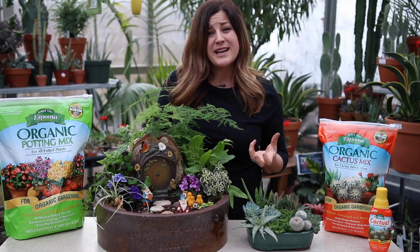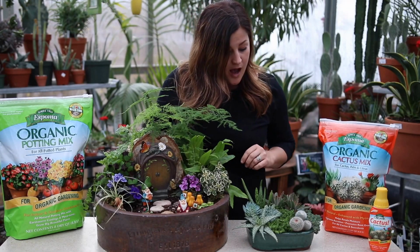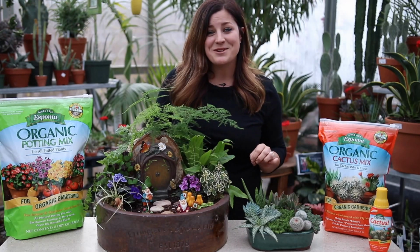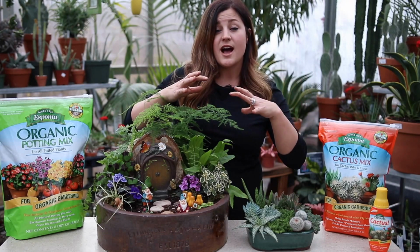My succulents seem to be really happy in it, and I do get asked that quite a lot, what kind of soil I use. So that's it. I used quite a few plants in this arrangement, and that's another thing I get asked about a lot. How many can you put together and still have them be healthy?